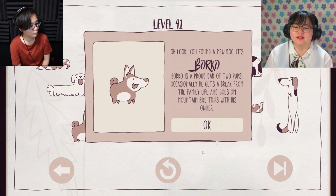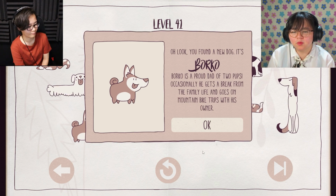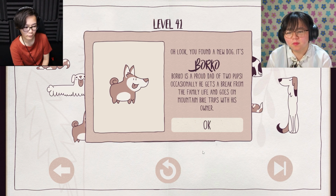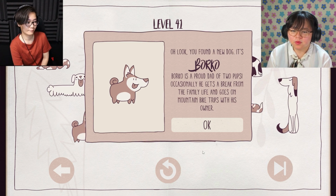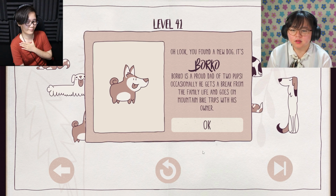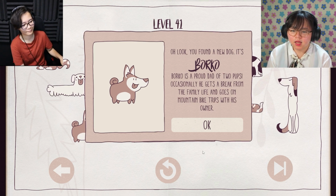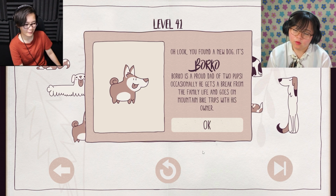Oh. Bobo. Oh, look. You found a new dog. It's Borko. Borko is a proud dad of two pups. So pups. He's a daddy. Occasionally, he gets a break from the family life and goes on mountain bike trips with his owner. Oh, that's really nice. Oh, so nice.